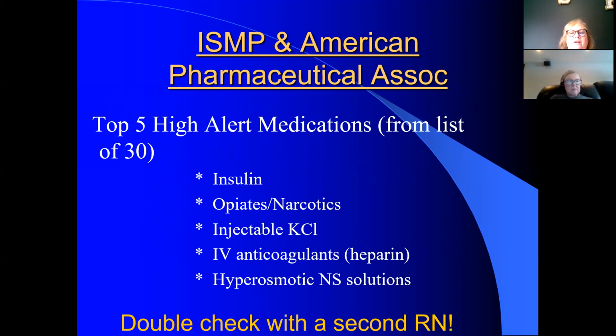These were the top 5 high alert medications. And I'm just going to mention them quickly. Insulin, opioids or narcotics, injectable KCl. There was a case about 15 years ago. We used to, in ICUs, ERs, in medical supply, have normal saline, sterile water, or potassium, and they were all in plastic tubes. Do you remember, Leslie, you would twist off a plastic top, and then you would use it. They all were the same, marketed by the same company. All were the same tube. They all looked the same, except they had different colored writing on it. Sterile water was blue.